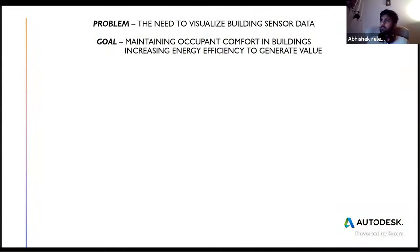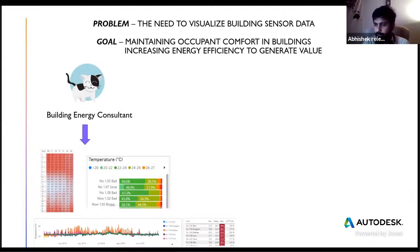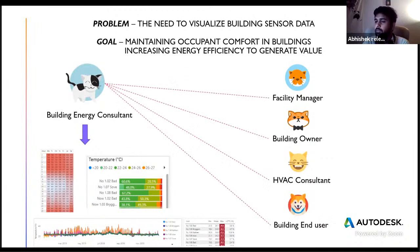So the motivation for the application is the problem, the need to visualize building sensor data with the end goal of maintaining occupant comfort in buildings and increasing energy efficiency to generate value. While talking to one of the building energy consultants in Denmark, he told us that he receives a lot of sensor data depicting the temperature, the humidity, the occupancy in the form of CSV files captured by the sensors. But the problem arises to communicate this data, to visualize this data, and then detect the issues to the facility manager, to the building owner, to the HVAC consultant, and the building end user.